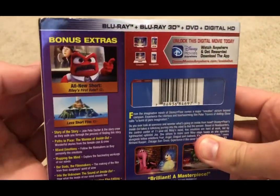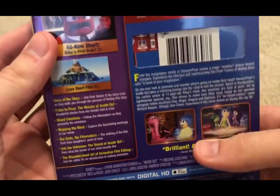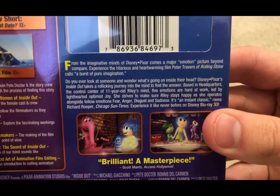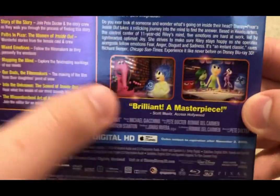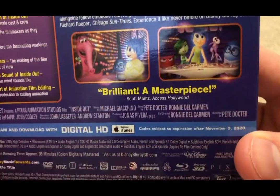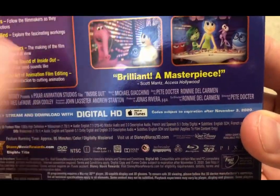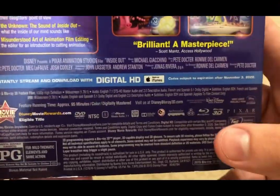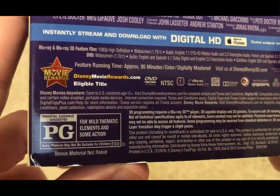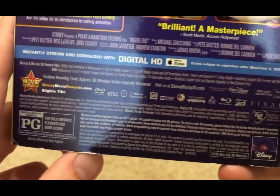And then the back, here we have bonus extras, an all new short, Riley's First Date, and then the Lava short film. Both of them are rated G. And here we have the blurb of the film, and then here we have different scenes from the movie. Brilliant, a masterpiece, by Scott Mantz from Access Hollywood. I may have pronounced the last name wrong. I am terrible with pronouncing last names, believe me. Anyways, here we have Disney Movie Rewards logo, and the Blu-rays are region free and the DVD is region 1. The film is rated PG in the United States, for mild thematic elements and some action.